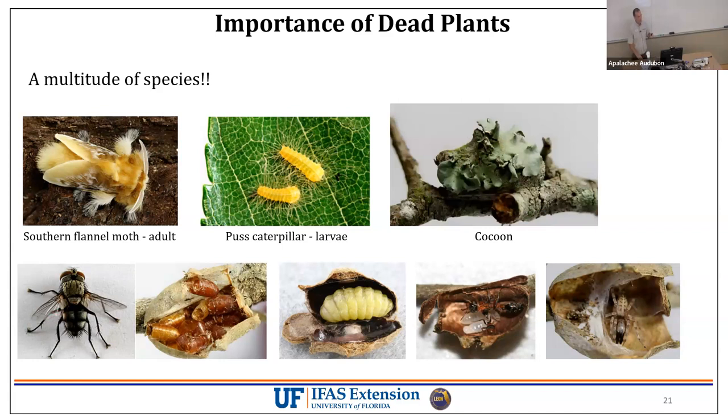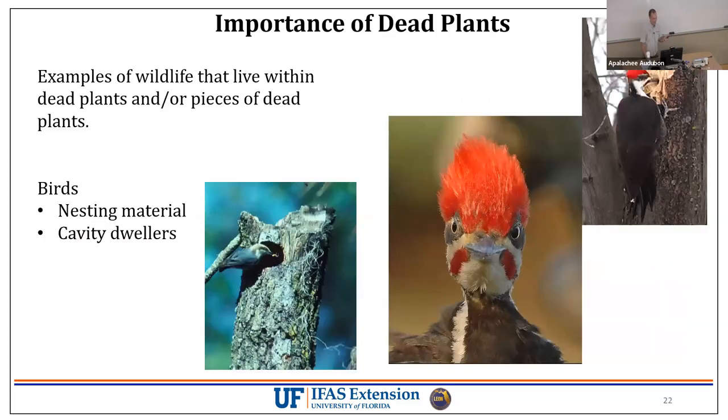The cool thing too is that cocoon will then get taken over by lichen, right? So all these things, right? And this is just like one little piece of it, right? This is such a tiny little example, but that's what's happening out in your yard if you let things just kind of be a little bit.